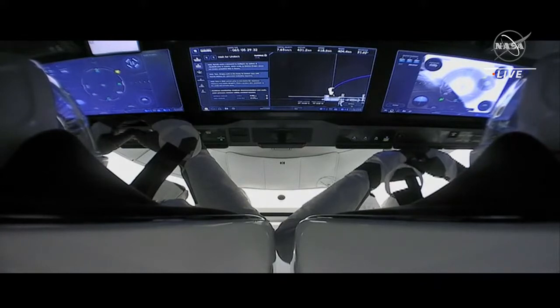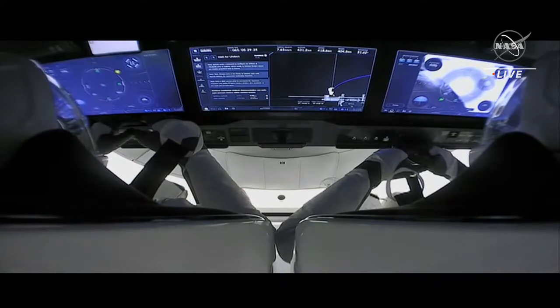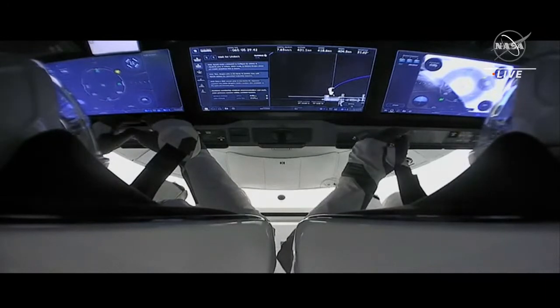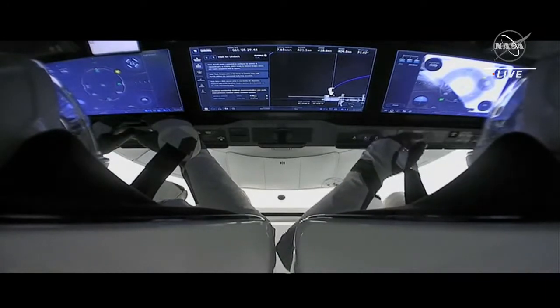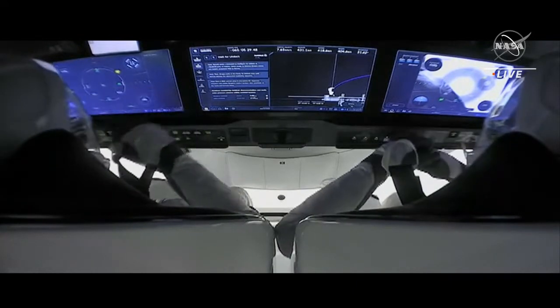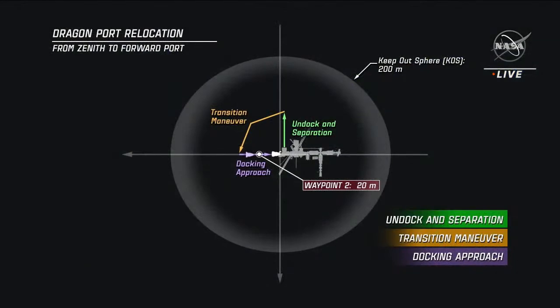That's happening in about 1 minute, 6:05 a.m. Central Time, 4:05 a.m. Pacific. At that time, the undock sequence will be initiated, and it's about a 5 minute sequence. Right now, with Dragon attached to the Zenith or space-facing side, it's attached by 12 latches as well as an umbilical that provides data and power between the Dragon and the International Space Station. Upon undocking, it will separate from the International Space Station and retreat out to about 60 meters.